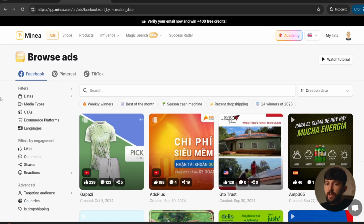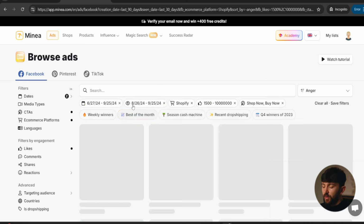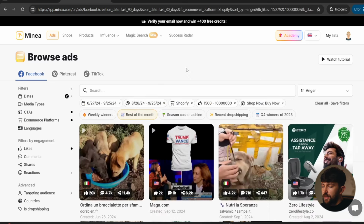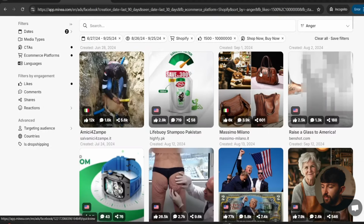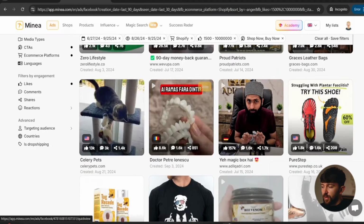I'm just going to show you an example of how I use the filters for Facebook, and that way you can use these filters for yourself to start researching your own products that you want to sell on your stores. Firstly, you will see that we have these filters up here. These are the pre-made filters by Minea. You can just quickly click on these and start seeing what types of products are working. For example, if we click on best of the month, we can see all of the best selling products for this month. Now we can simply start scrolling down and seeing what types of products are working.